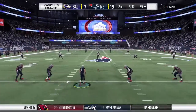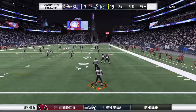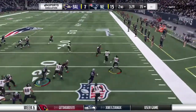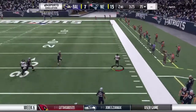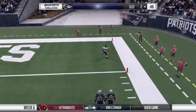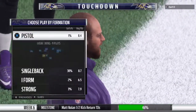Sturgis out now to kick this one off. This fielded at the 2. And some room to work. And now off to the races down the right side. And all the way in for a Ravens touchdown.